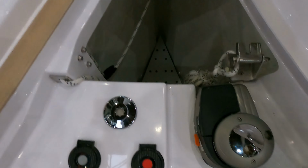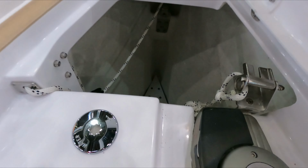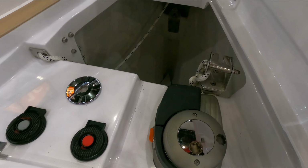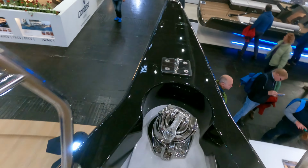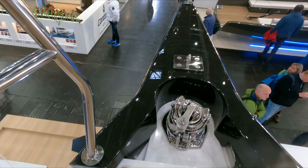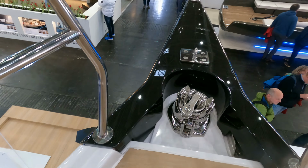There's your windlass, chain locker, and there's a crash bulkhead, you know, sealed bulkhead there, and your electric foot controls for your winch, and an extra water tank forward. Just close that down. And the carbon bowsprit is absolutely beautiful. Obviously you can have a code 0, spinnaker, you know, whatever's your choice. It's your boat.